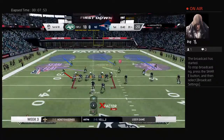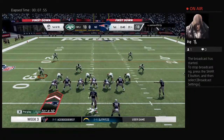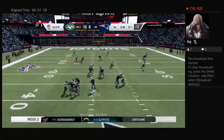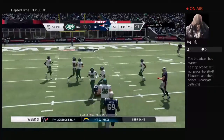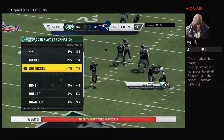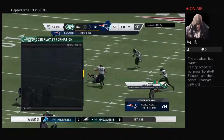A big play there for New England. 44 yards on the ground. So the big play changes the complexion of things. Here's 1st and 10 just outside the 30. Brady with a hook up to the fellow veteran Watson. That'll be a New England 1st down, a gain of 12.